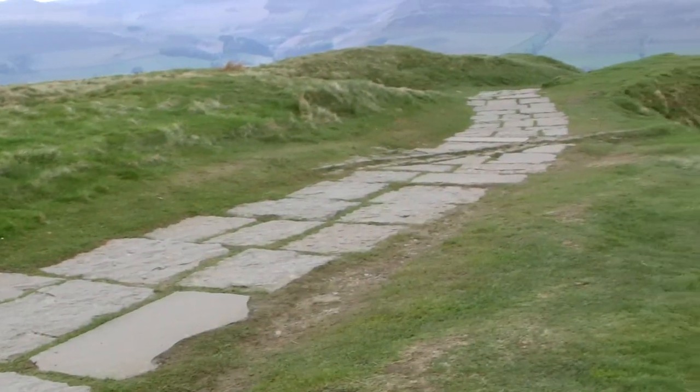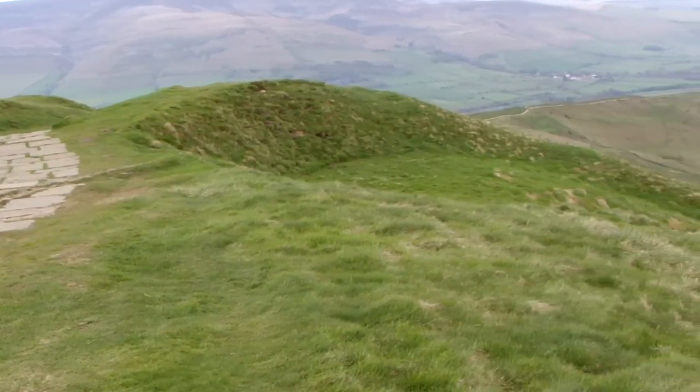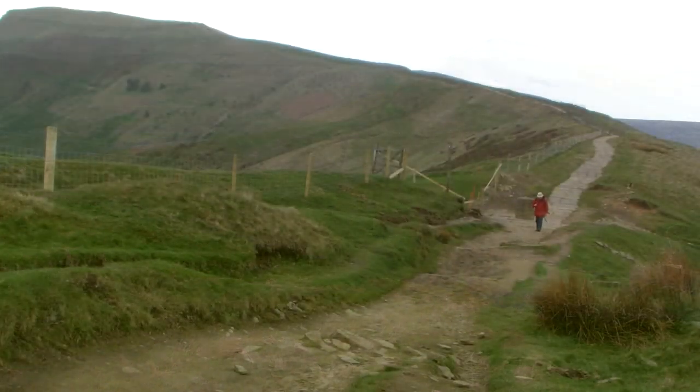On the other side of Mam Tor, as you walk down, you can see Back Tor, which is in the distance over there. That's it over there. And behind that, there is Lose Hill.